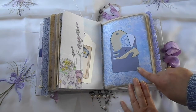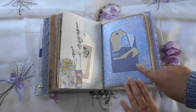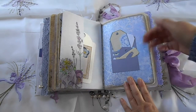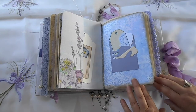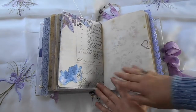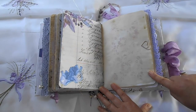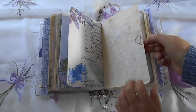Another little, oh, what is it called? I forget what it's called now, but it's actually a Tim Holtz die. It's just a stackable for your bits and pieces. So I've got a lot of little tags and things in there that could be useful. Another lightly stenciled rose page with a Tim Holtz stencil and a little heart paper clip.